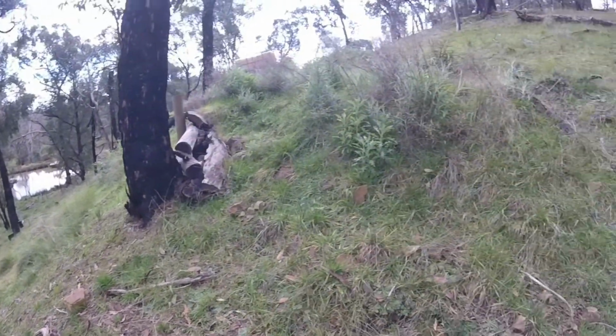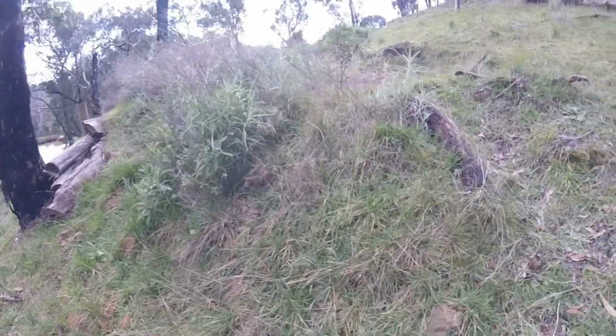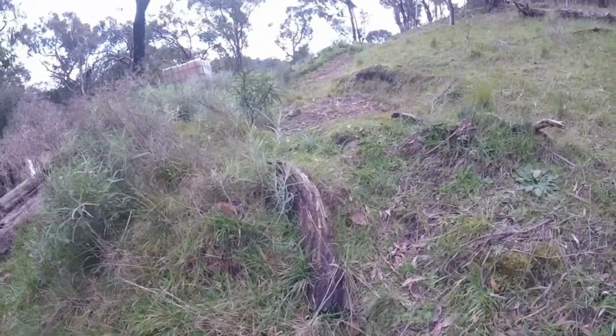I'm pretty happy the way it's turned out. It's only over the last sort of six months of rain that I've really struggled on that corner.